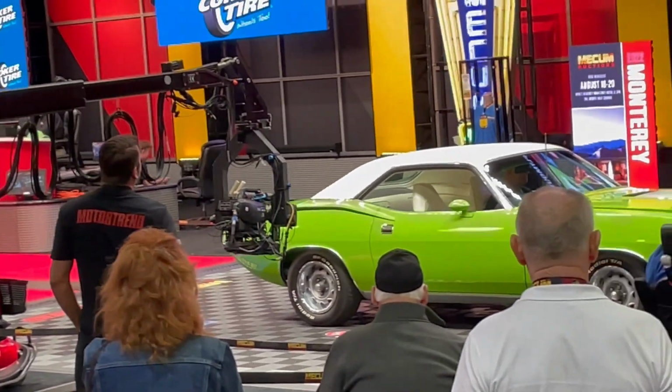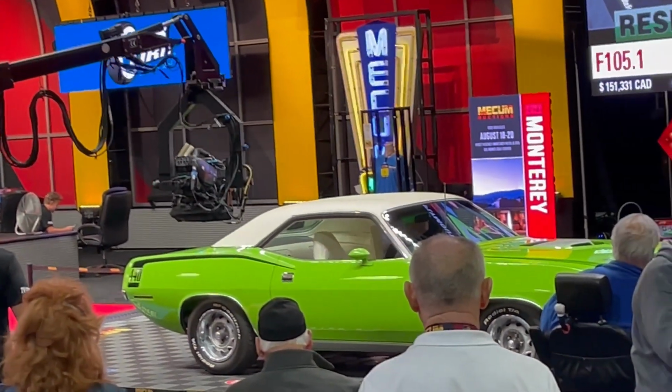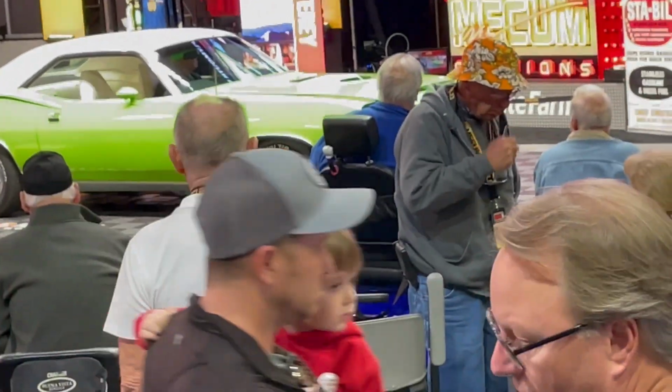This is a '70 Cuda that's up right now. It's already at 120,000.